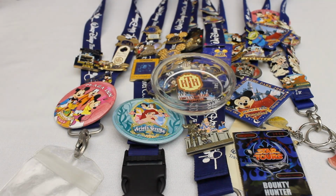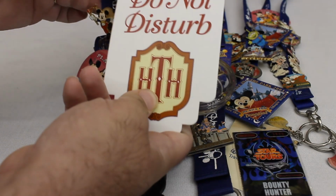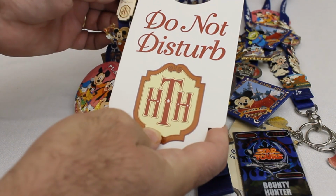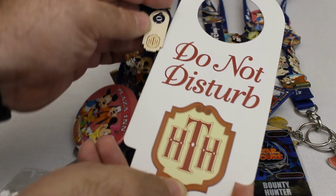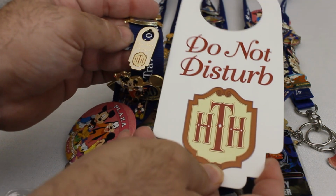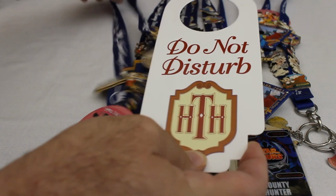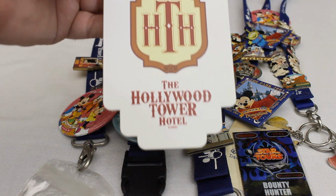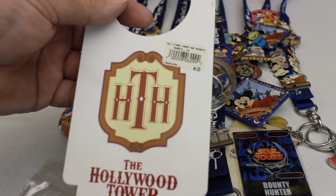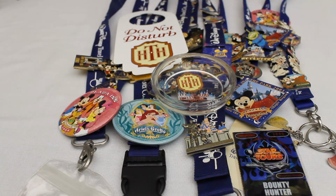And then I have a Do Not Disturb door sign like the pin. They're actually a pretty good match, aren't they? And let's get the pin actually on the camera so you can see. Yeah, they actually look pretty similar to each other. So that's a good likeness. And then it just says Hollywood Tower Hotel on the back. And yep, it still has the price tag on it. I apparently paid $4 for it. Alright, that'll do us for today.